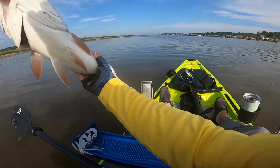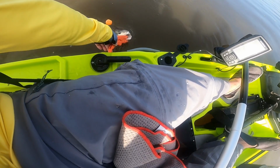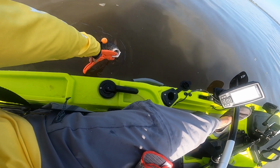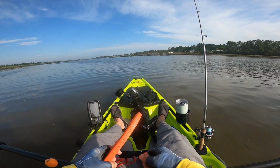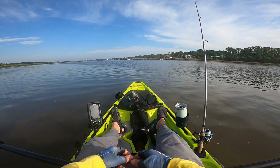All right, I do not want to keep him out of the water too much longer. I'm gonna put him back in, and I want to get him revived up. There he goes. Yeah, he wants out of here. I want to put my fish grip on my hand. There he goes. Kicked off just how they're supposed to. Wow. I'm shaking. I'm absolutely shaken. That is why we come to Charleston. Right there.